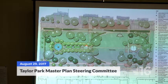Again, we're showing the interactive fountain on this end. We're showing the bridge coming back. But all of these things can be integrated or not integrated in the final scheme. So just because we've shown this twice in two schemes doesn't mean we have a preference toward it or anything. I should point out, we've made a little bit more of an entrance at the corners of the park.